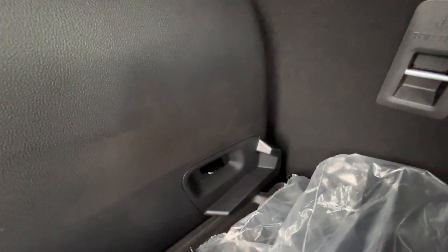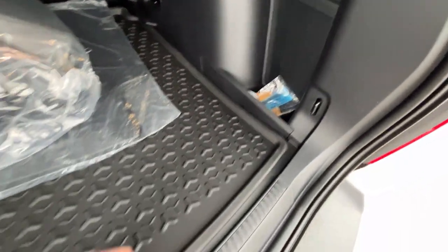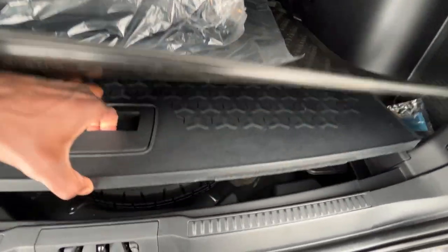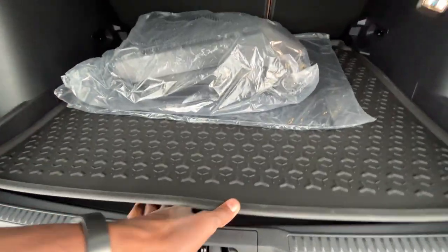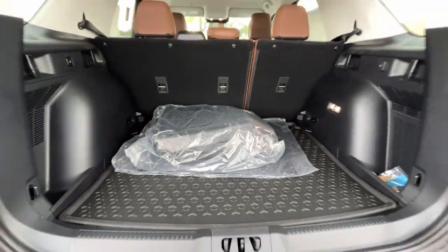And I love that we have hooks as well to tie stuff up if we ever need to do that. Whether it's a cargo net tray or something you don't want moving around. And you pop this up, and the spare is underneath there too. So just great usability for this back here.